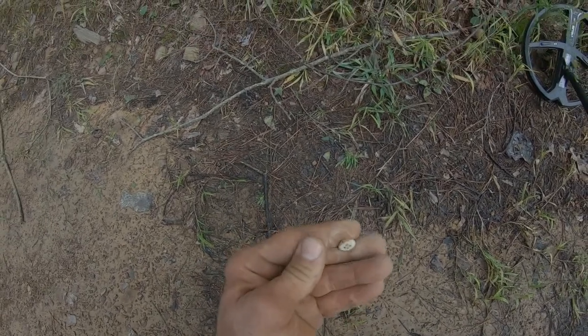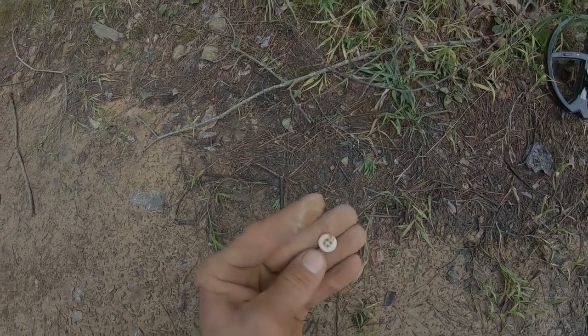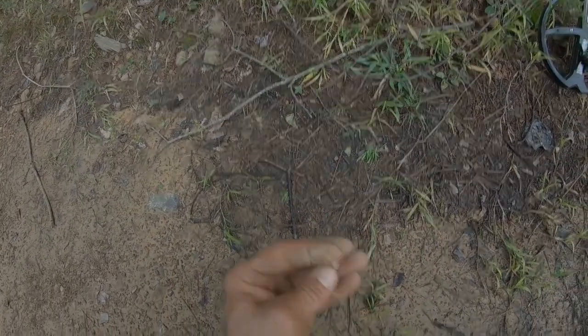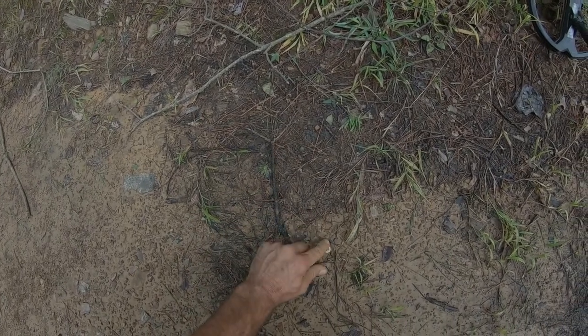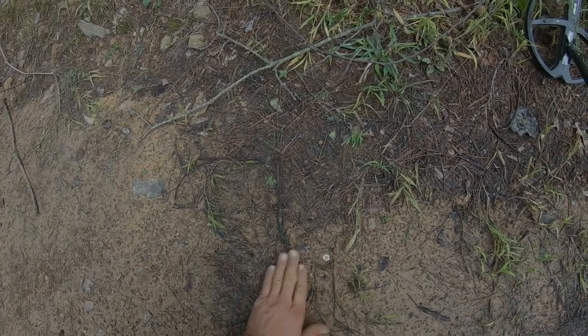I don't know if that's a porcelain button. Looks kind of like a porcelain button. Mosquitoes everywhere. I'm gonna leave it right there. We'll be back in a couple days. Find it again, and it'll be fun.